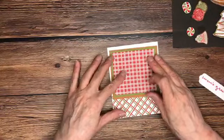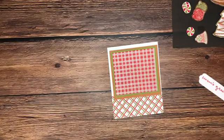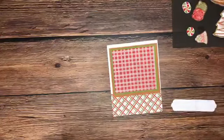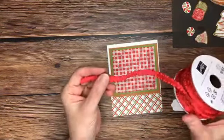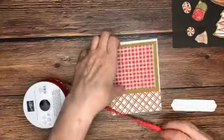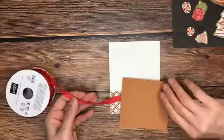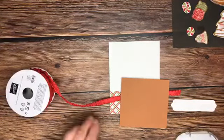So we're actually going to put this right here, and I think I may even pop that up a little bit. Then our sentiment is going to go right down here. So let me stop and think right quick, because I may want to use some ribbon. This cute little ruffled ribbon is part of the Gingerbread and Peppermint suite, and it is darling. I do want to show you a little trick though, because there's some bulk to this ribbon.